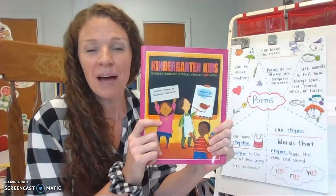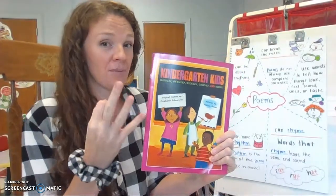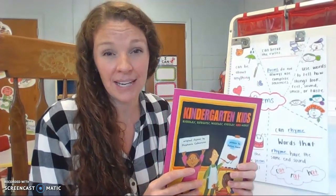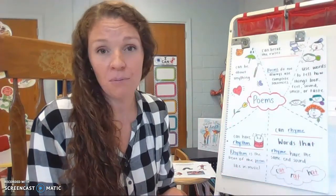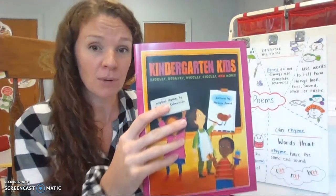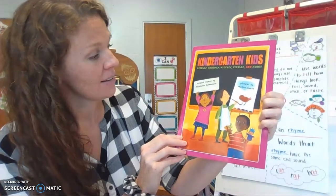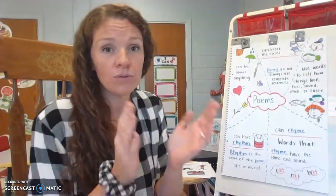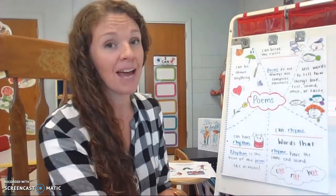So we're going to practice by rereading 3 of the poems that we've been reading this week from Kindergarten Kids. Rereading is so important because it helps you understand what you're reading, the meaning of it and the different parts of it. Today we're going to focus on the rhythm and the rhyme in the 3 poems we are highlighting out of this book, Kindergarten Kids by Stephanie Calmenson, and the illustrations, the pictures, are by Melissa Sweet. So remember, rhythm is the beat, like music, and rhyme are words that sound the same at the end. Remember on our chart, like cat, rat, and hat, they all end in the sound at. So that's what we're listening for today.